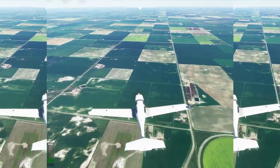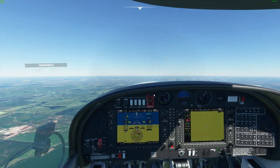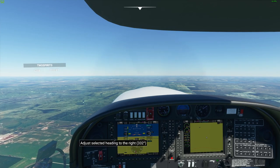The advantage of IFR over VFR is that you can do it in bad weather when you can't see the ground. Typically, IFR is used a lot in commercial aviation, and that's how you're going to fly, for example, from Calgary to Toronto.